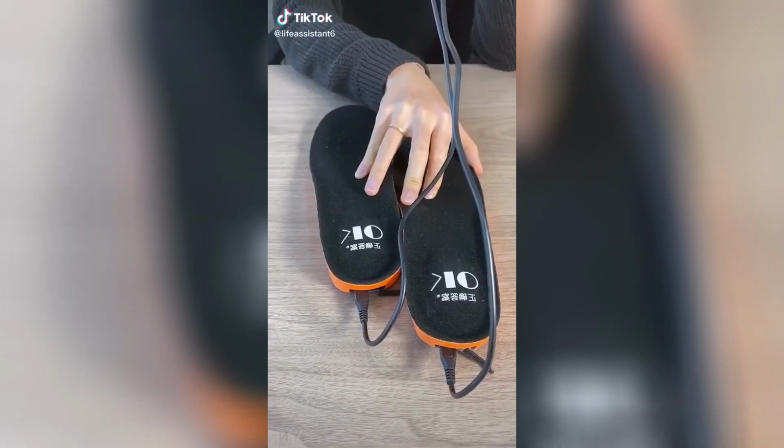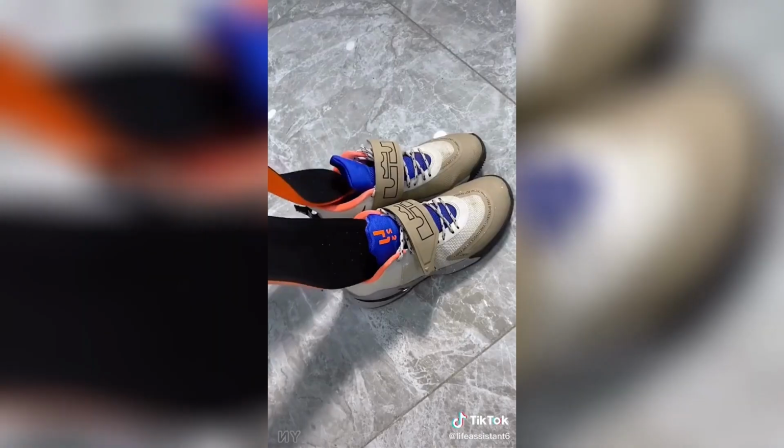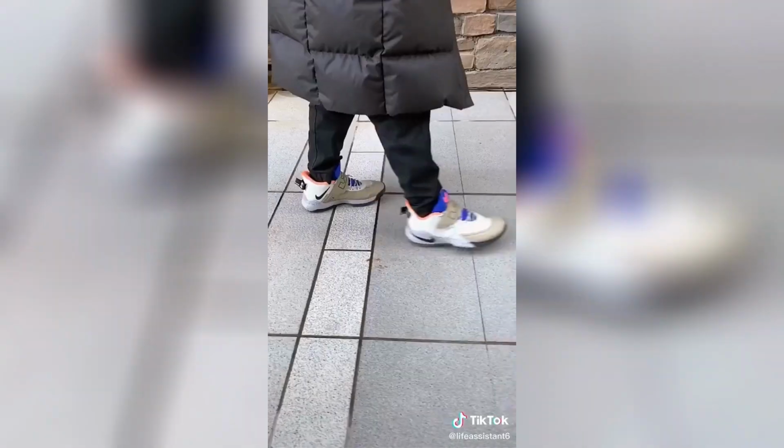These are my heated insoles. Put them into your slippers, shoes, or boots and use the remote control to set your temperature. Voila, the perfect gift for anyone with cold feet. Don't forget to charge them.